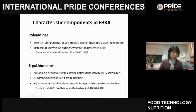Ergothioneine is a histidine betaine derivative with a thiol group in the structure and is known as a very stable antioxidant. It was first isolated from an ergot fungus, and A. oryzae also has the producing activity. During the fermentation process, ergothioneine content in Fubura became greater than that in the brown rice and fermented white rice.